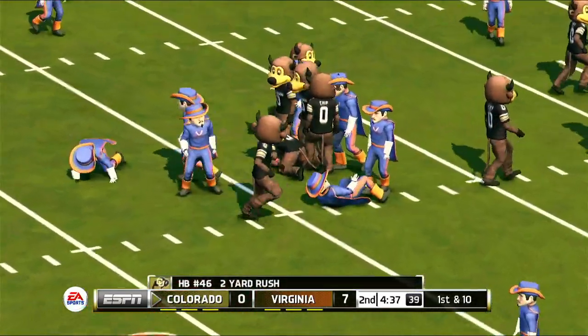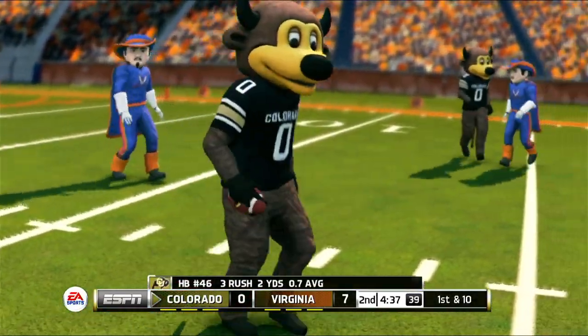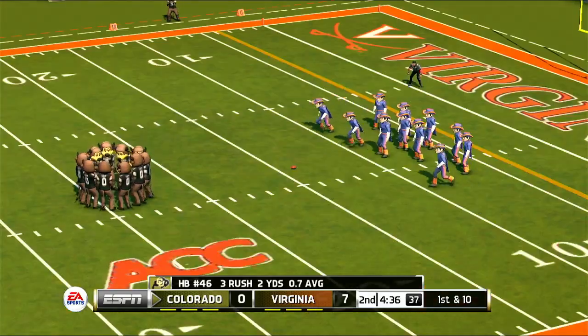They'll bring him down around the 14-yard line. Here's the 8th play of the series.